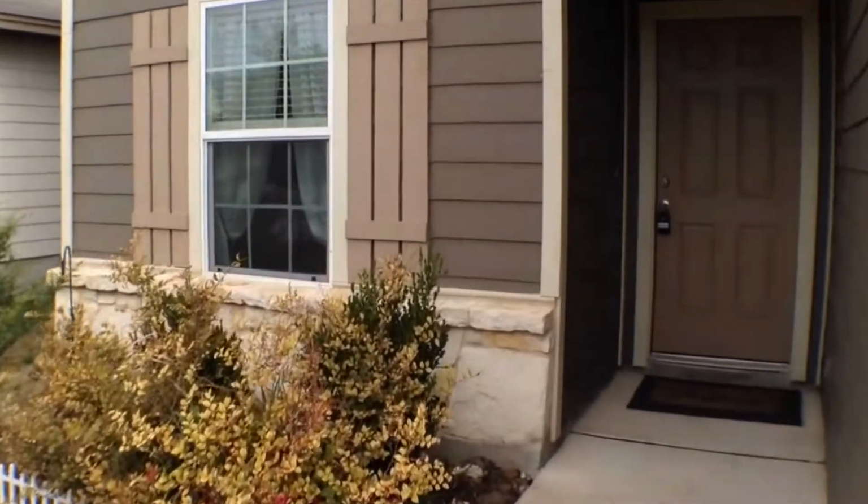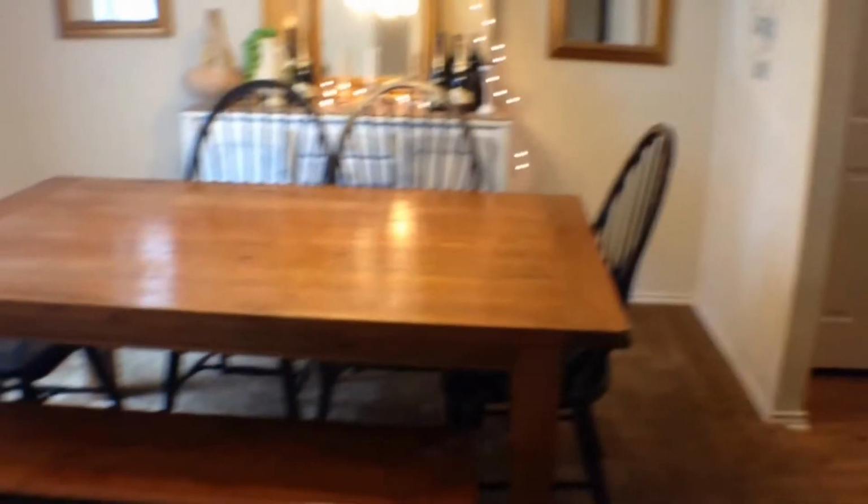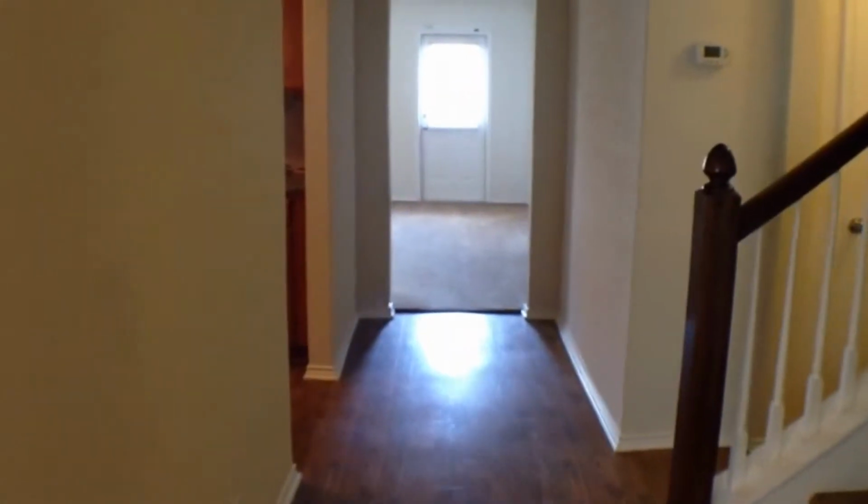Again, it is a newer home. Very open feel. So we get inside. Here off to the left is going to be your formal dining room. Go straight ahead, it's going to go into the living room.